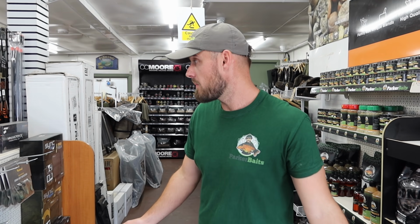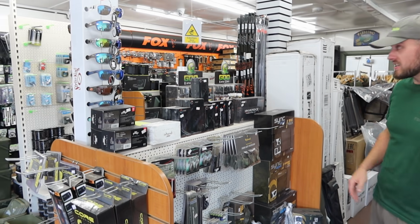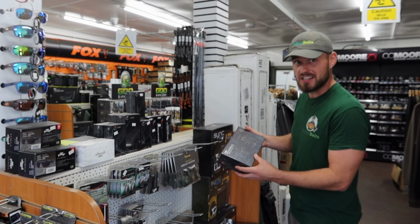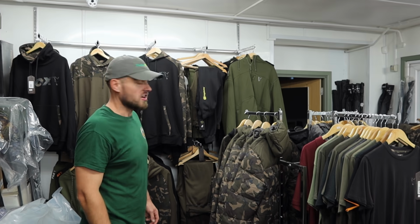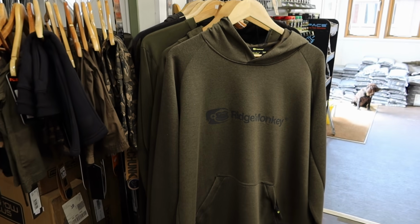Happy days. So I guess it'd be rude not to go around and show you some of the other products that they offer here in the shop at Cokin Farm. So we'll kick it off with even down to things like alarms. They really do cater for everybody's needs. And the mini Micron X's there, brilliant alarm, and I know a few of my friends actually use these as well.